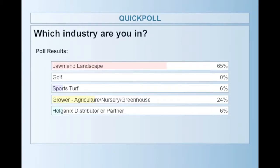All right, so 65% lawn and landscape. No golf. Looks like we got a few sports turf. 24% grower, and just a couple of Holganix distributors and partners. So we're really talking to the end users today.